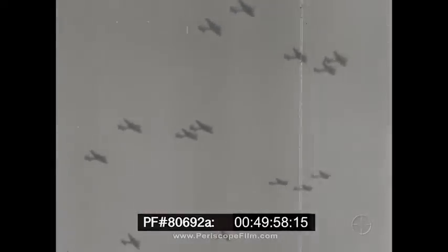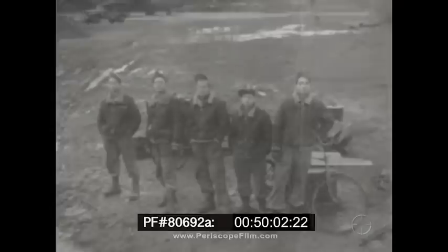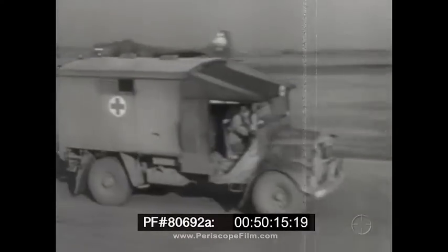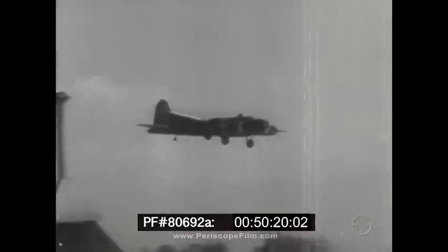To attack the target. How many have returned? 1, 2, 3, 4, 5, 15, 16. Flares dropped from aircraft signal the presence of wounded aboard. These airplanes are given priority in landing.